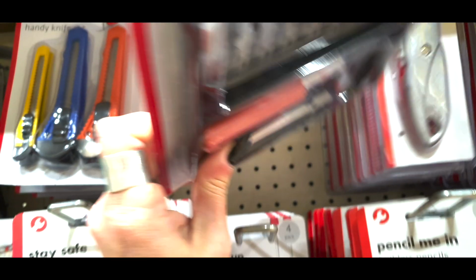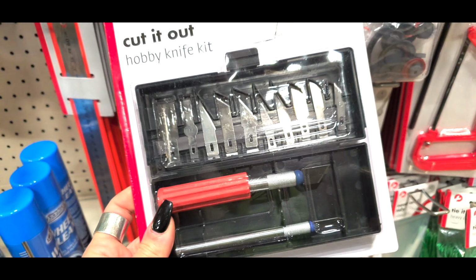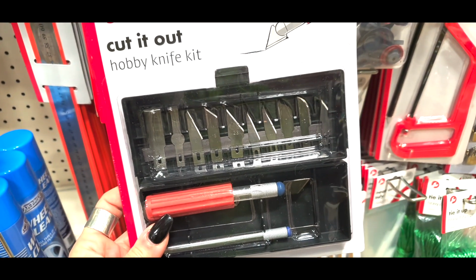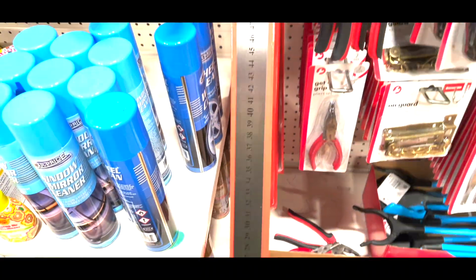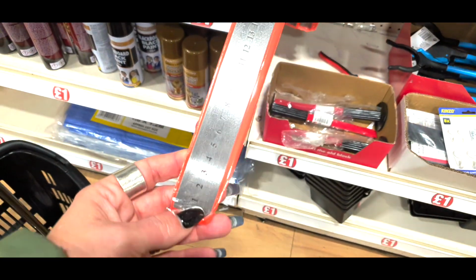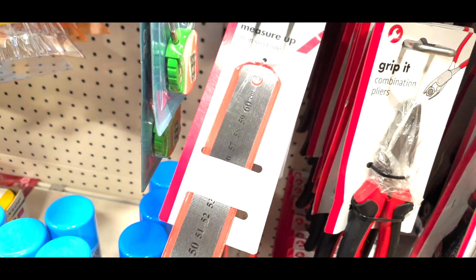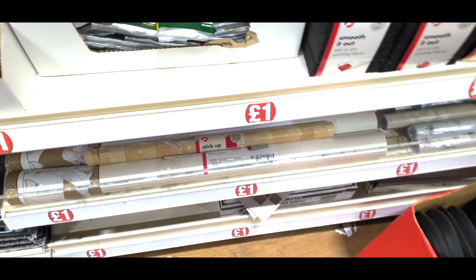I also noticed these hobby knife kits, which I thought were quite good. They're probably not that sharp, they probably don't last for that long, but again, for £1, you've got 2 tools here that you can add different blades to. These were also something I haven't noticed before, long 60cm metal rulers. I think they could be really useful in your craft room. Spray adhesive is always a good thing.